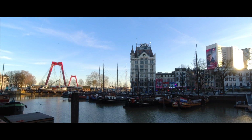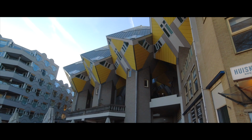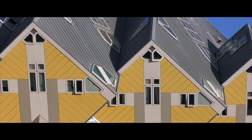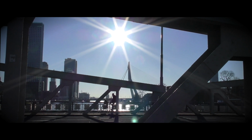We finish our visit at what must be the most remarkable architecture in the city, these yellow cube houses from the 1980s. Meanwhile, the sun is setting over the city on these sunny but chilly February days, and we return to the campsite.